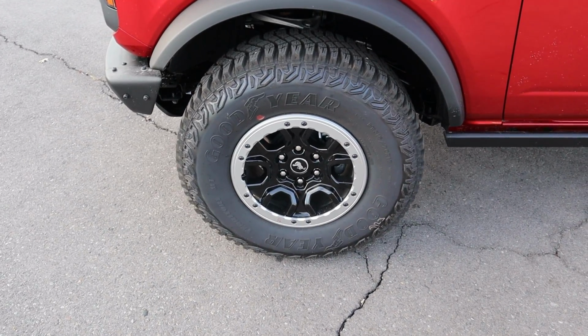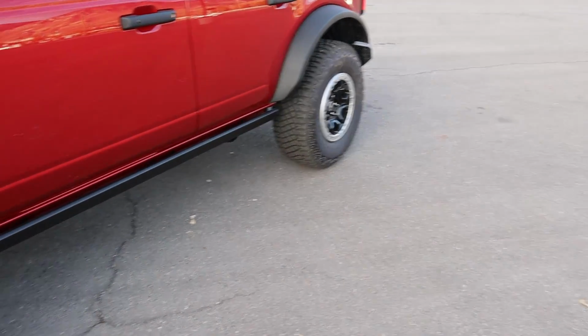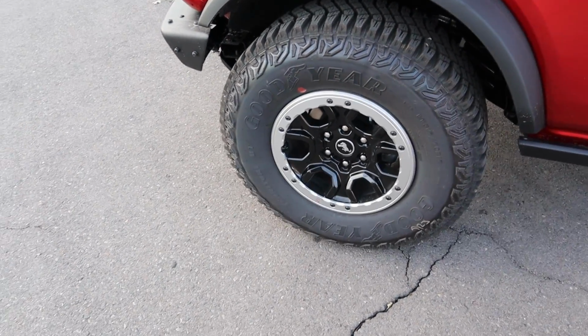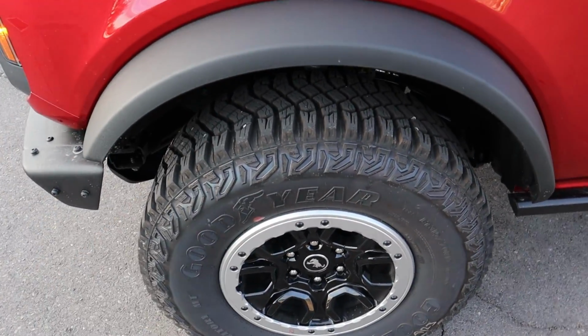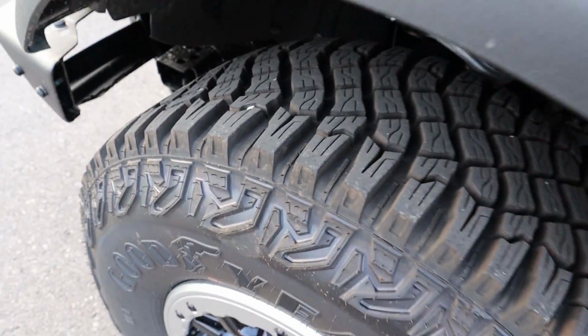Now coming on the side here, we've got 17-inch wheels, and we've got 35s wrapped around that in the front and over in the rear. These wheels are beadlock capable, look fantastic. It's part of the Sasquatch package. And then we have the Bilstein position sensitive shocks that also come with the Sasquatch package. And there's a quick look at the tires.